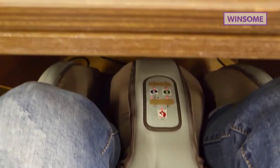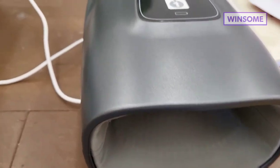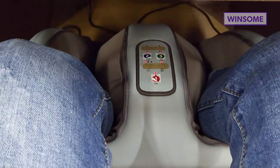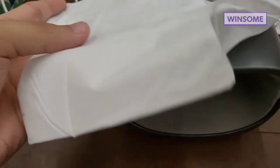Now. So apparently it's just like sitting massage. So they also have the one for the hands. They provided the hand mask. It smells really good.